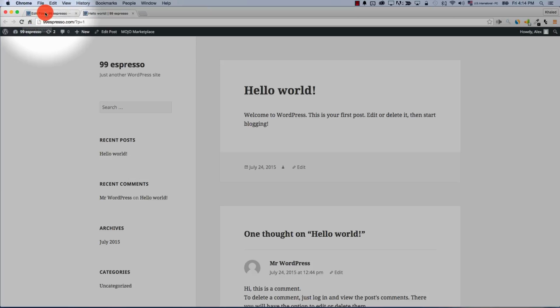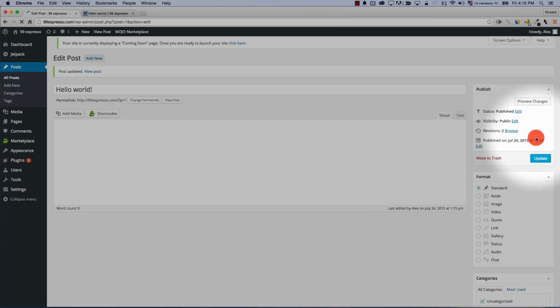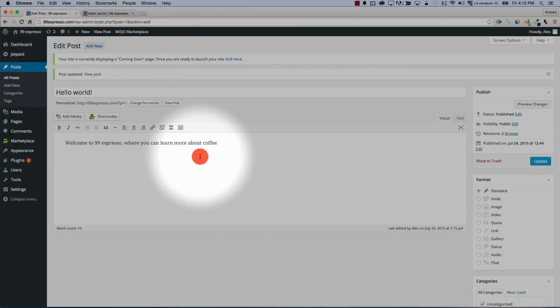That's because on WordPress, whatever you change, you have to come to this button here to the right and say update. So now all the changes I made so far to my post have not been applied to the actual post displayed. So I can simply come here and say update. And it just finished updating the post. I will come here to my front end and refresh. And you can see now it says welcome to 99 Espresso, where you can learn more about coffee. Great. So let's come back to the back end here, and this is where you change your post.